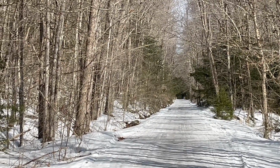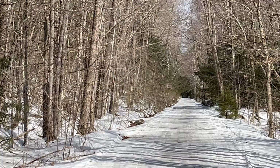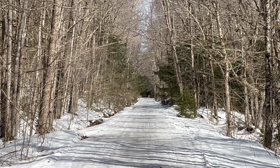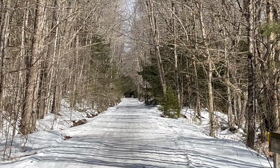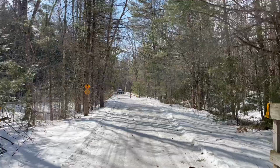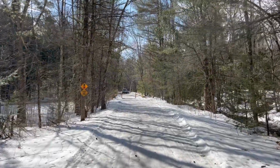That's the way to Webb Depot. Probably, I don't know, 10 miles or so that way. Maybe more. All right, now let's see if I can make it back to the car without busting my ass on this ice.